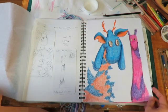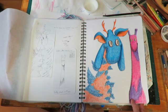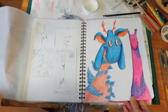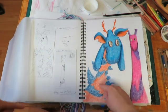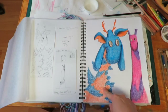This I saw in Helen Wells' journal when she was doing her session. Or is that what I did? Yeah, this guy was inspired by something I saw in one of her journals.